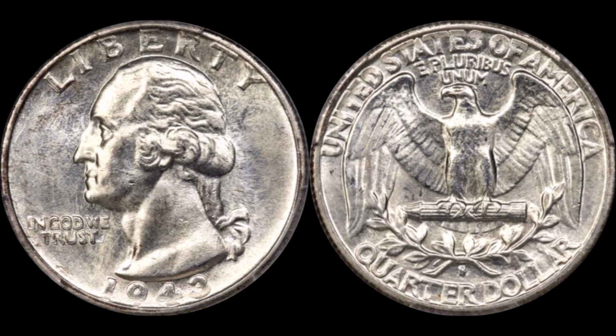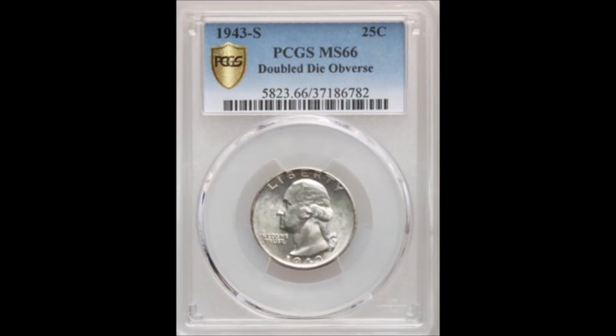This one is probably one of the most significant discoveries in the Washington Quarter series in terms of how dramatic, how rare, and just how sought after it was for a number of years. This coin was very well known 40, 50 years ago. Okay, let's just get that out of the way. This is not some discovery that happened later on.